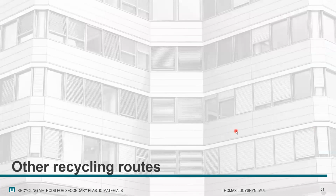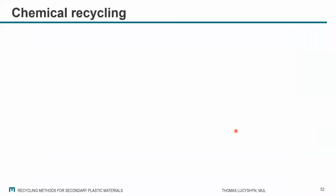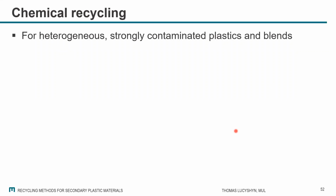And then finally, a few words on other recycling routes. So chemical recycling, as I mentioned, I'm not the real expert here, but still some keywords. Of course, the idea of chemical recycling is that if you have very heterogeneous and strongly contaminated plastics and blends, you cannot really do mechanical recycling, because all our processing and all our property profiles depend strongly on the purity of the materials. But the fact, of course, is, as we've seen impressively yesterday, that we don't get this nice material which we would like to have. So we also have to find solutions for that. And this could be a solution for those heterogeneous materials.